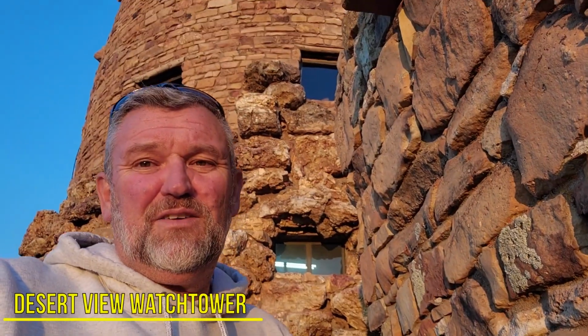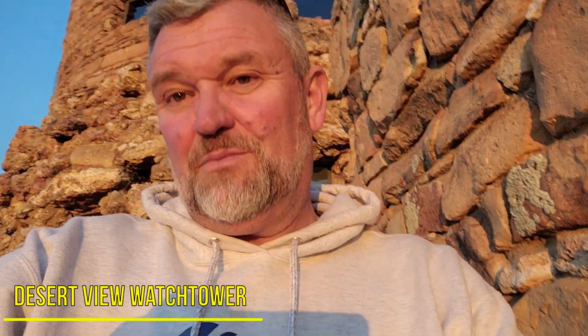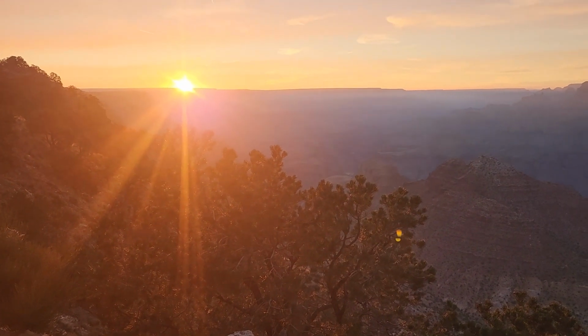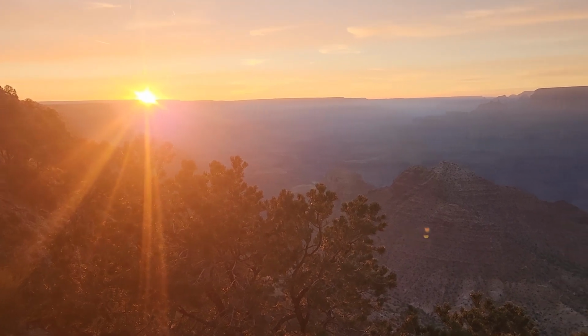At the base of the Desert View Watchtower, which has a lot of historical significance. I'll put that on the screen here. But it's sunset, and this is one of the better spots in Grand Canyon National Park to watch the sunset. So it is setting at 5:33, and it is currently 5:29.